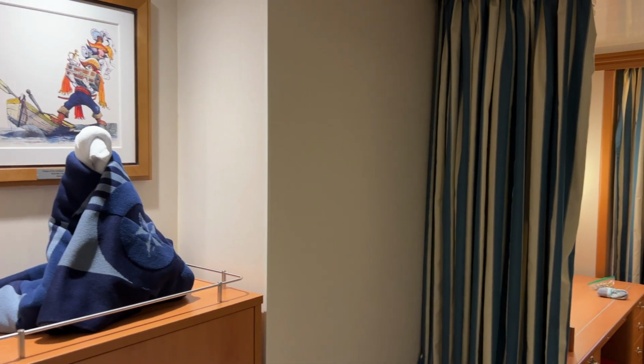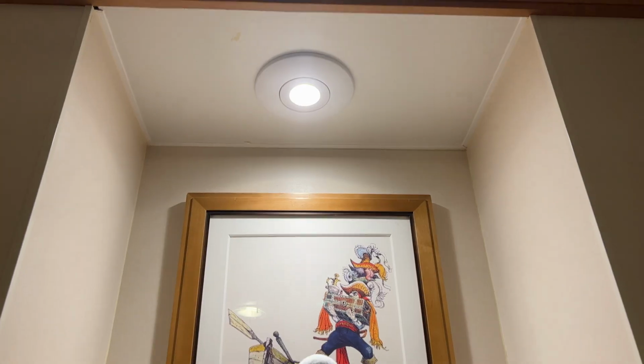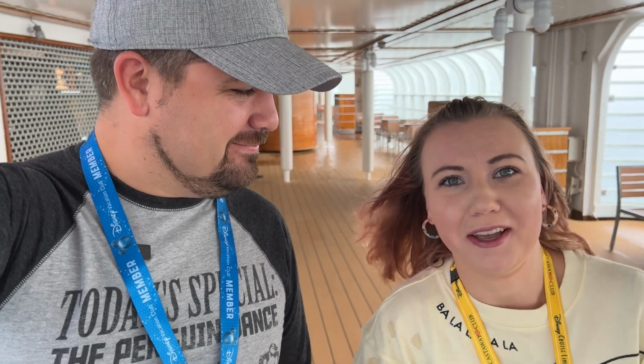Towel animals, but I feel like this just looks like we're worshiping a penguin because of the lighting. All hail the penguin.